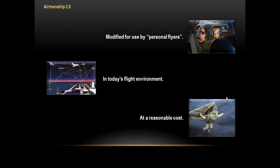So a lot of people will say, well, you can't operate like the airlines operate because it costs too much money. Well, it turns out that there are ways to do what the airlines do in terms of airmanship to make the operation safer, more enjoyable, smoother, more efficient that we can do in personal flying that really don't cost a lot of money. Probably end up saving quite a bit of money in the long run.